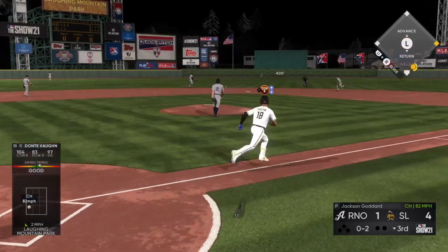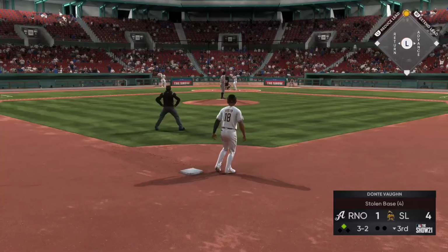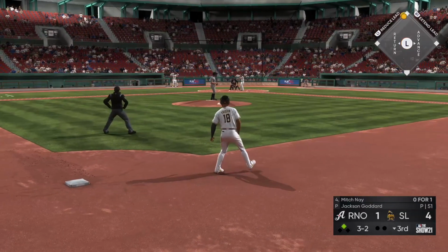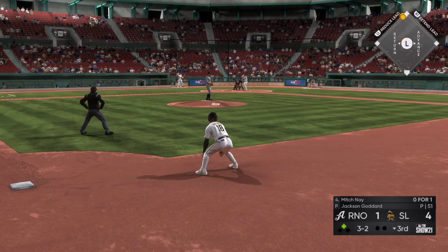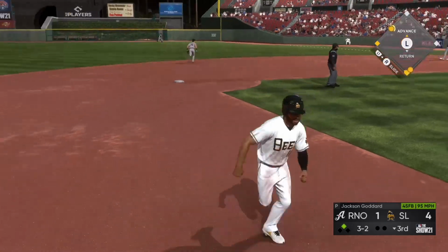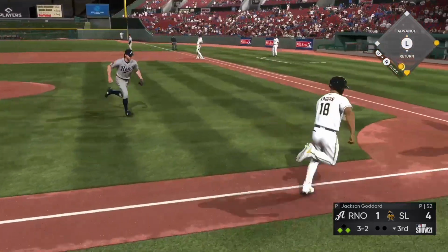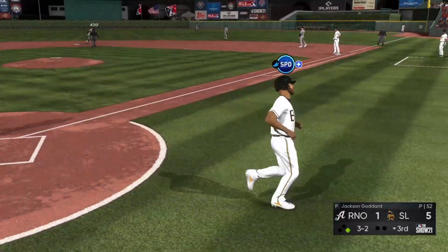Hit hard up the middle, and that is by him on into center field. Good hitting on. Next will be the cleanup hitter, Mitch May, 0-for-1 here in the early going. Swing and a liner, and that's in there. Base hit. And the run will score.